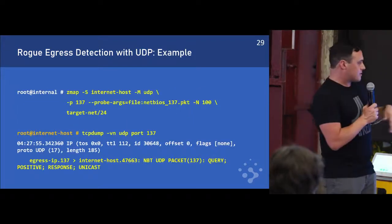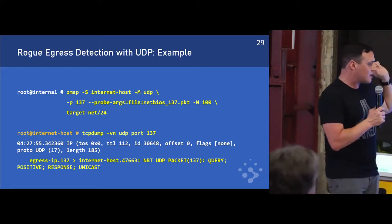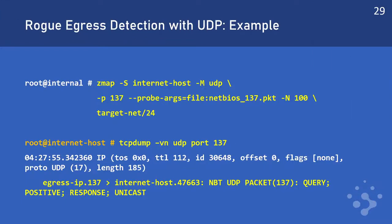As an example of this, you can use ZMap, for example, give it the NetBIOS probe packet, scan your entire local subnet from the internet, but actually locally on the same local LAN, and all those machines will actually respond back to the internet with a NetBIOS ACK. And the source port will be 137, the destination will be whatever the random source port of your scan was.